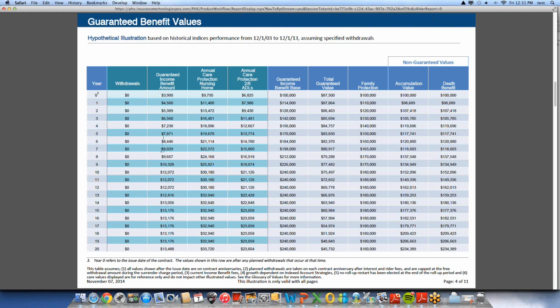Then let's say in the 7th year, the client's confined to a nursing home. Okay, their guaranteed income for up to 5 years would be $22,571. So in the 7th year, they hadn't taken this income yet, just to be clear. In the 7th year, they were confined to a nursing home, $22,572. That's a ratchet of 250%.